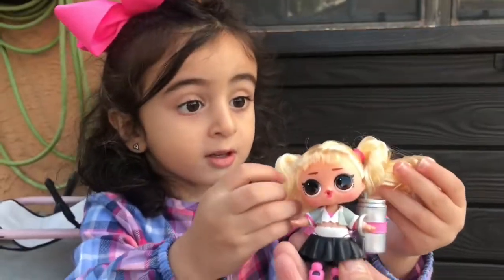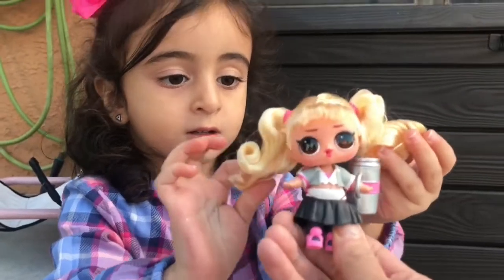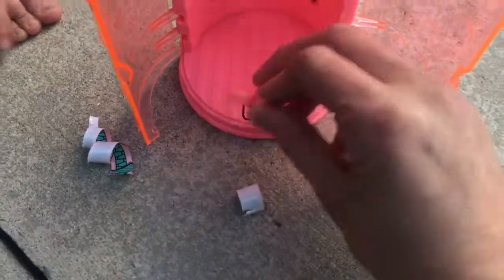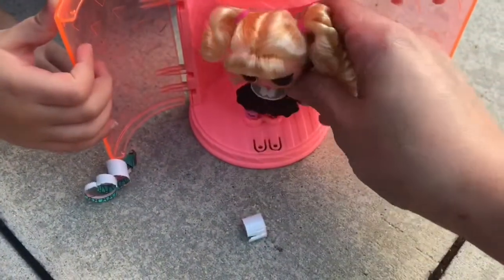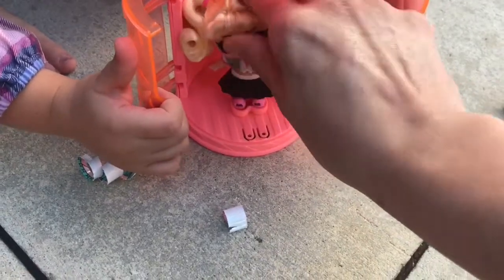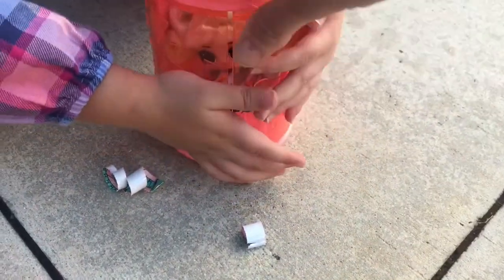Let me show you something, kids. I'm going to put her in the purse and you can take her everywhere. So kids, this is a stand that it came with. So you put it like so. And I'm like, open the case in the book. And then she's gonna stand in here. And then close it. Okay kids, and then I'm gonna put the carrying handle, which is pink and gold.